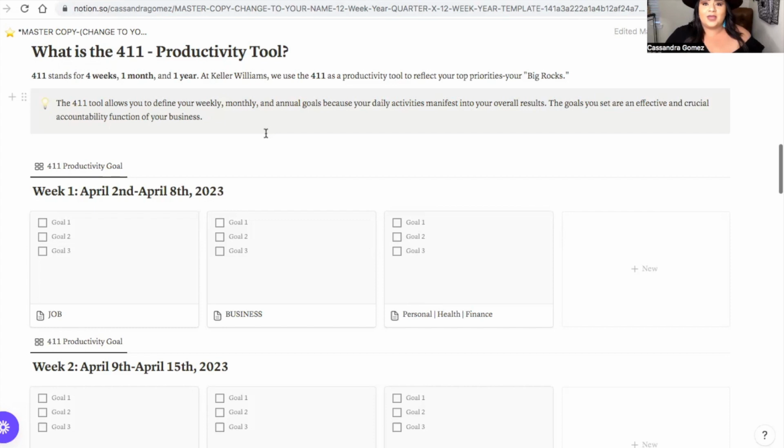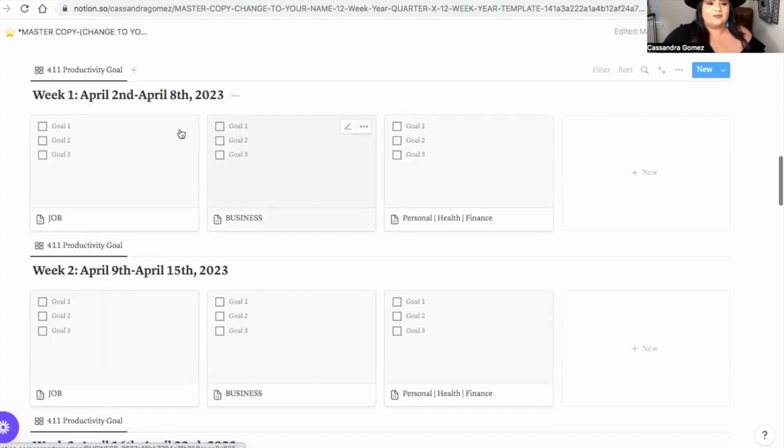So, what you will be able to do in this template is every quarter when you reset your goals, you can change the dates on here so you know every week what you need to do. In order to make it even more seamless, you should be checking these off every week. So, let's go ahead and show you what you could fill out.